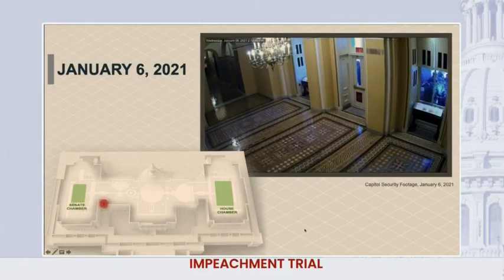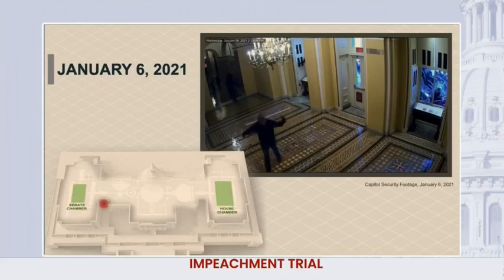Note, as the video begins, we are seeing the inside view as the mob approaches from outside and beats the windows and doors. You can see that the rioters first break the window with the wooden beam that you saw previously, and a lone police officer inside responds and begins to spray the first man who enters, but is quickly overwhelmed.